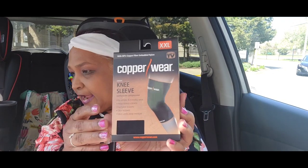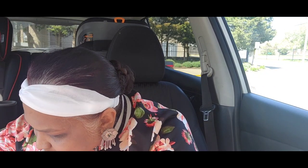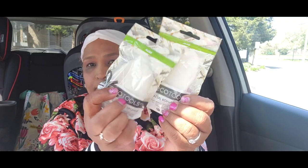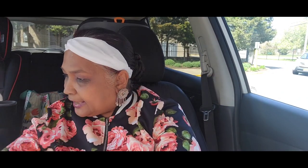And then I picked up this knee sleeve to send to a friend. I got that. And then I picked up, let me show you guys what I got in here. And then I got this Konjac facial tools. And these are aloe. And I believe that these are rebuy for me. So I got that. And then I got another one of this. I like to take these and put them in my giveaways and stuff. So I got that.